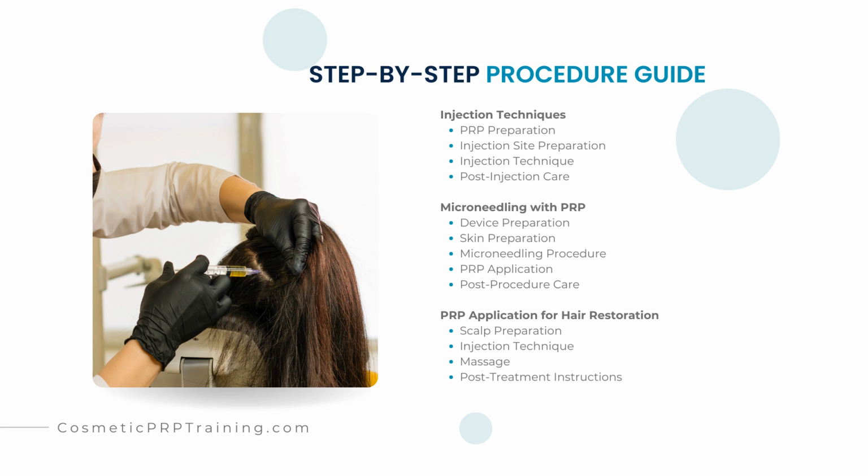PRP for hair restoration. You want to prep the scalp by cleaning and disinfecting. Apply topical anesthetics if needed. And then you inject PRP into the scalp, spacing injections about 1 centimeter apart. You want to massage the area afterwards to distribute the PRP evenly.